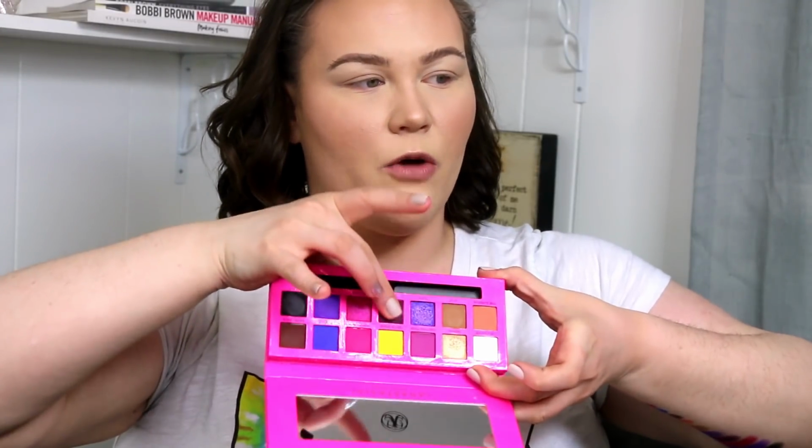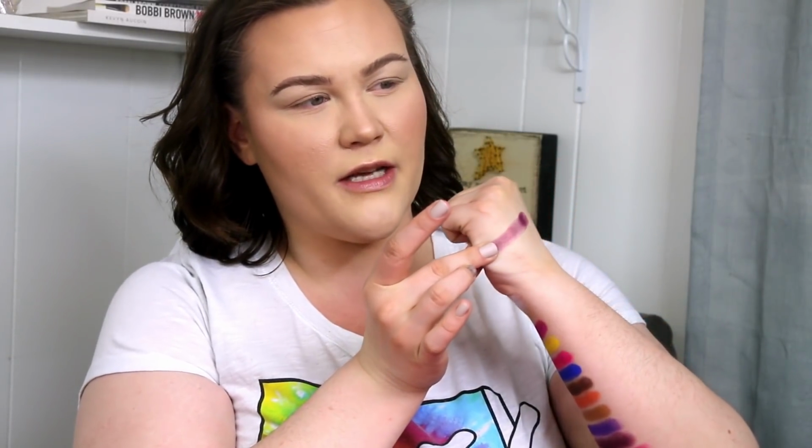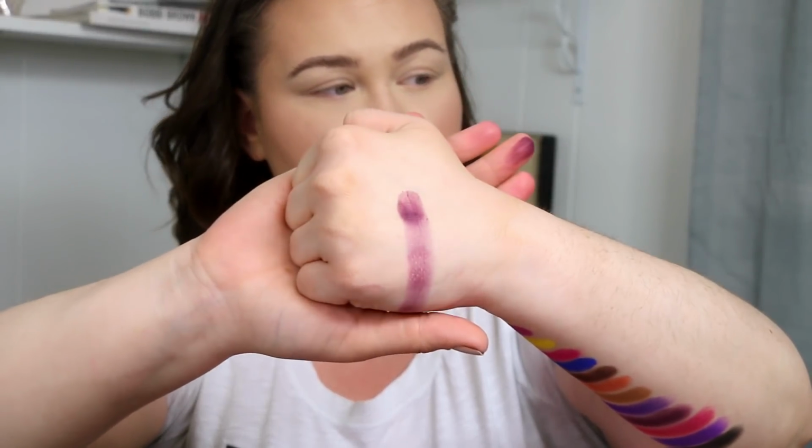But when I got down here to BBDC or even to the black shade Beast, those were so insanely difficult to swatch. There's obviously nothing on my fingers. They might be a little stained from swatching, but I'm just gonna show you guys. I have a good amount of product on my finger, and if I go in to swatch this, the pigmentation is just so rough. Now, that was just that one swipe.